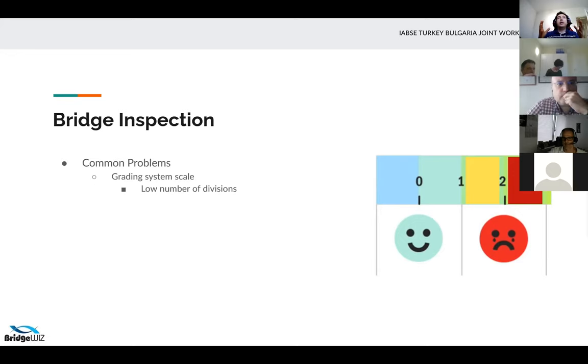By grading system scale, I mean that, as I said, you give each component a grade based on how good or how bad it is. You can give a grade between 0 and 3, for example. You can say 0 is really good, no damage, and 3 is really bad, it has a lot of damage. But this approach has some drawbacks. It has some advantages too. For example, you know that a component with a grade of 1 is worse than a component with a grade of 0.